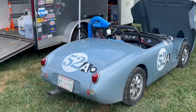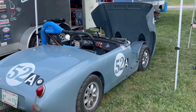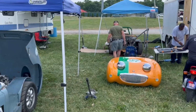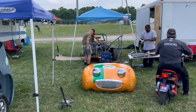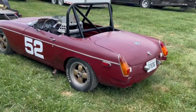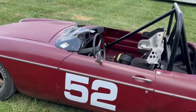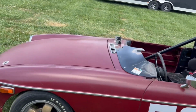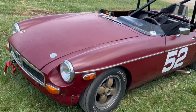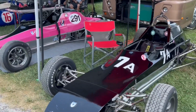Finally, we find a little bit of vintage British stuff in the paddock. Doesn't seem to be a whole lot here this year. A couple of bug eyes here. One obviously having a bit of an issue. One MGB. I don't know if there's another one here, but it's the only one I've seen so far. We've got some vintage open wheelers here.